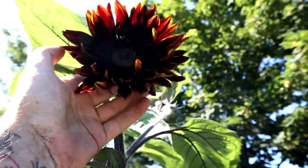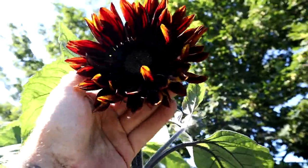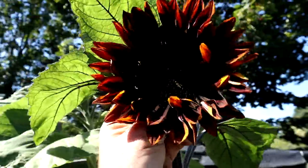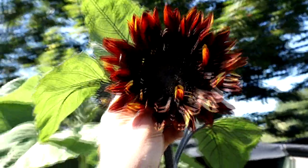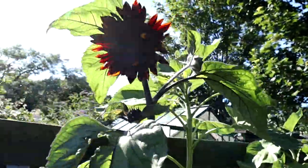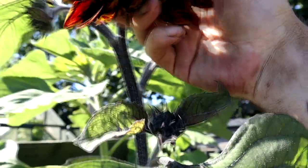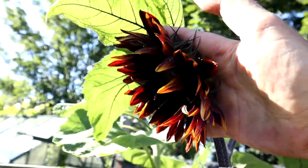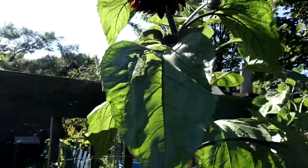Look at that. Can you see? Chocolate. You go, why is it facing away from the sun? Hey, look at that. Isn't that nice, folks? That's the chocolate one. It's really, well, chocolate colour. I suppose that's why it's called a chocolate sunflower.